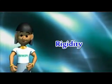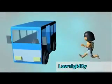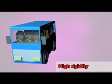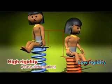Rigidity. Let's use another example. When a person leaps onto an empty bus, the bus will experience severe rocking. In contrast, when a person leaps onto another bus that already contains 30 passengers, the bus will not rock much at all. Rigidity is defined as the ability of an object to resist deformation.